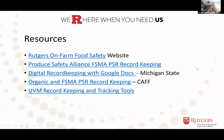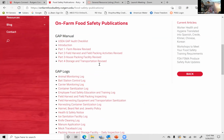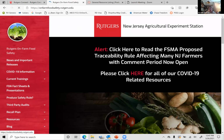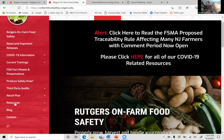So here we are with some of our resources. We've got the on-farm food safety website, which I'll bring up, is our first place. And if you go to our homepage here, if you just Google on-farm food safety Rutgers, this is the website that will pop up. And you'll see we've got tabs here on the left.